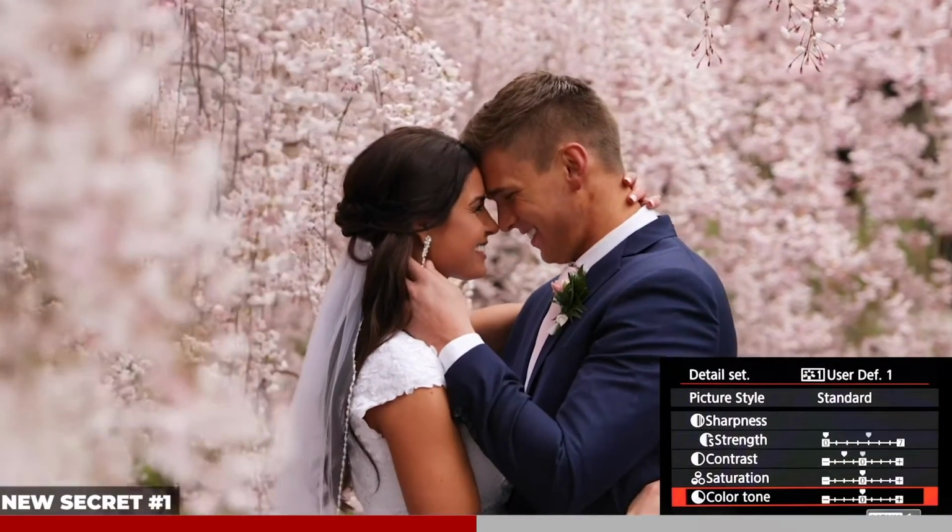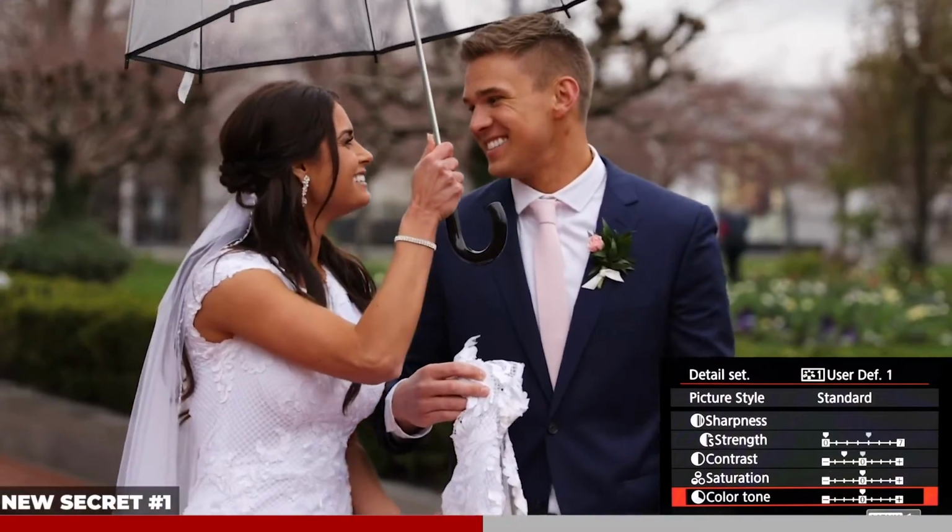And we'll talk more about color grading in later tips, but point is, if you're new to color grading and/or don't want to spend a lot of time in post, I recommend using the profile that looks good straight out of camera like the one I just showed you.